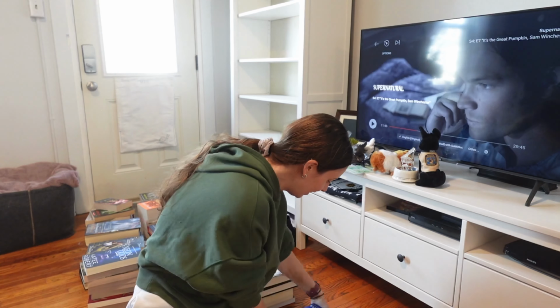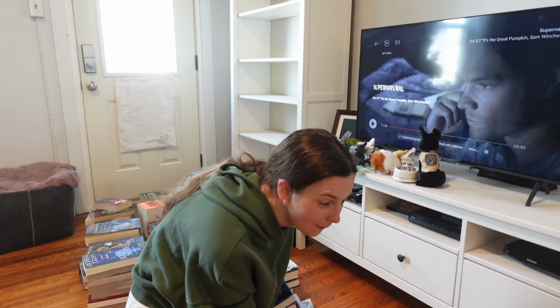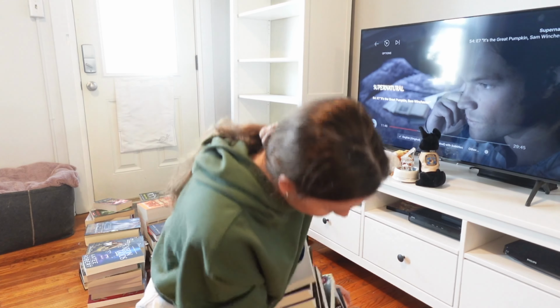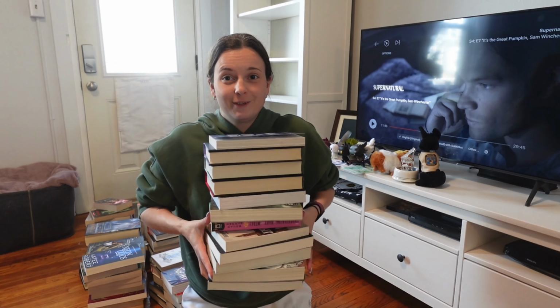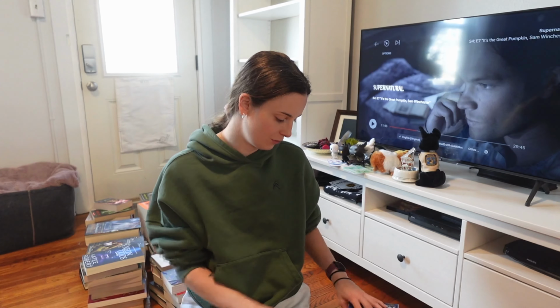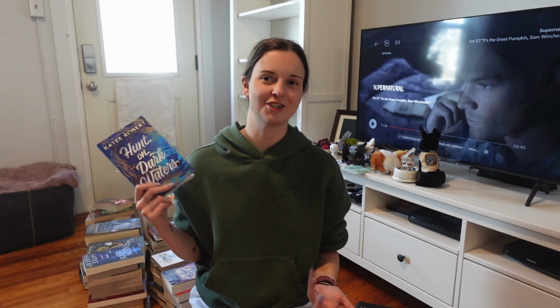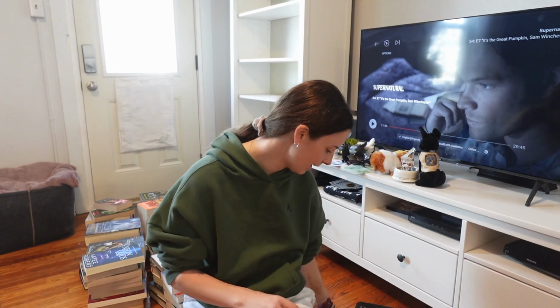All right, this angle's a little bit better. So we have an entire stack of, I can't even pick them up. An entire stack of fantasy books that I have to pick through and figure out where they fall in these categories. So first up we have Hunt on Dark Water. This is a fantasy pirate setting. I really don't have any other pirate fantasy stuff yet. I have a lot on my wish list, I just don't own a lot, so I'm not really sure where I'm gonna put that.